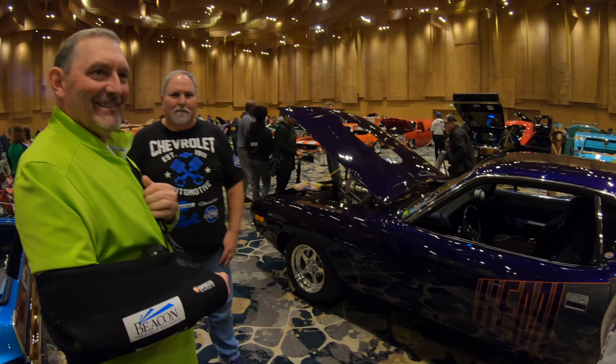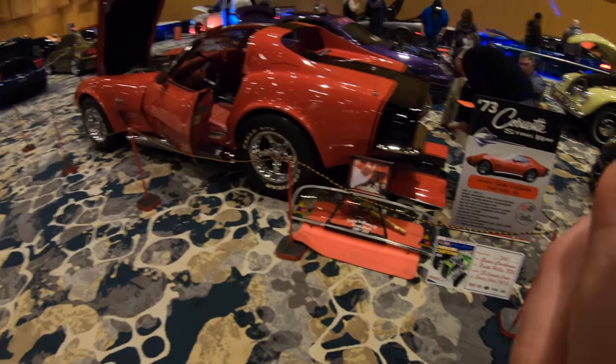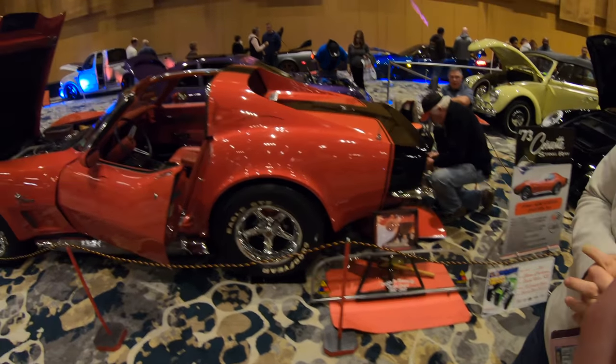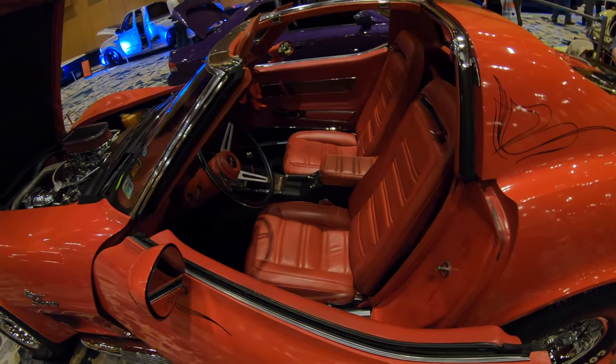Well, I got insurance. Man, that's a '73. Beautiful. Corvette Stingray. Oh my. Yeah, that's a driver's side.